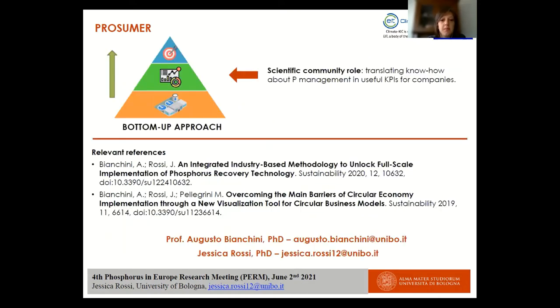Next, please. Our approach is a bottom-up approach that starts from the industrial needs, since we think that industries have the real potential to increase phosphorus recovery. If you want to deeply analyze our approach, you can refer to these two publications or surely contact AGS. Thank you.